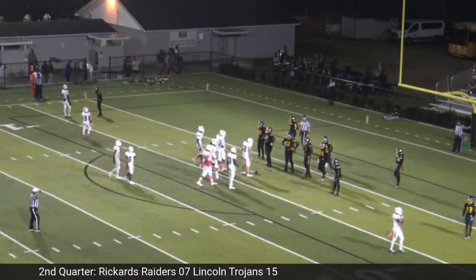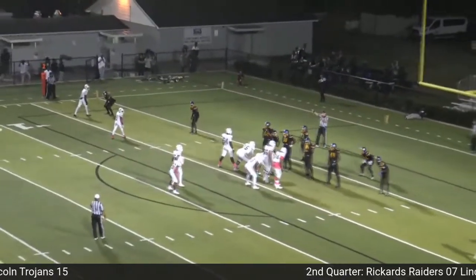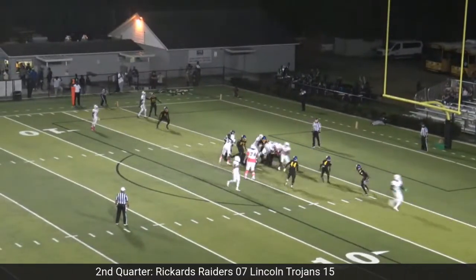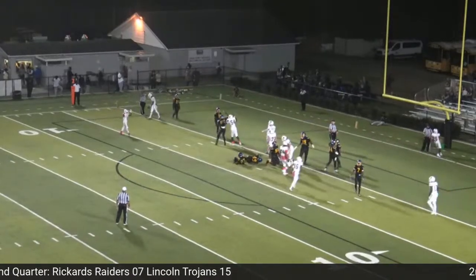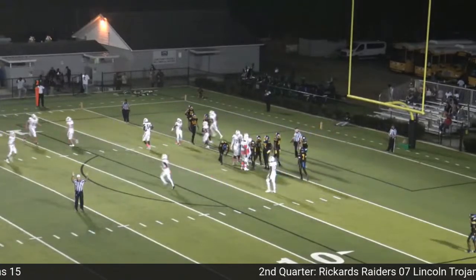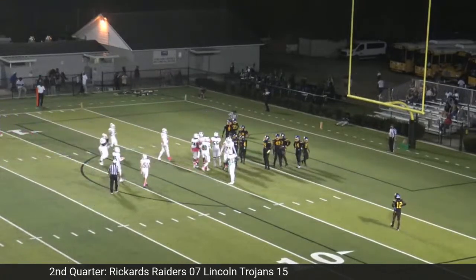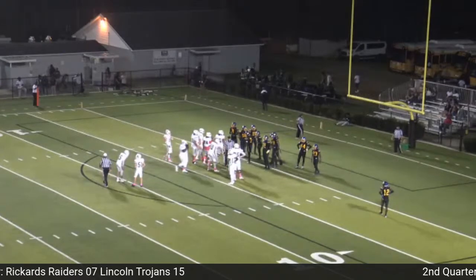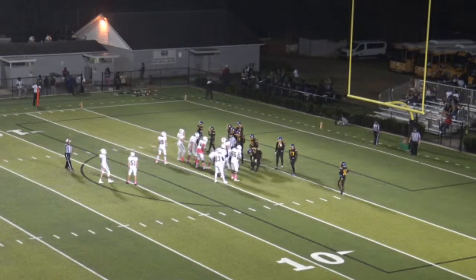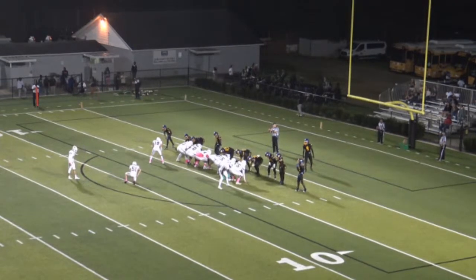Second and goal. 2 minutes and 43 seconds left. They're just leaning on that offensive line. And again, up the middle, touchdown. Touchdown. That 7-0 lead that Rickards had seems like a long time ago now. 21-7. 1 for 1.